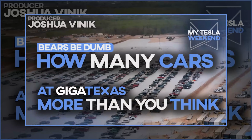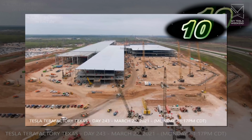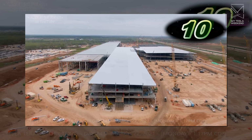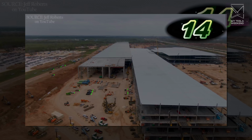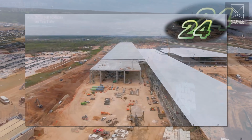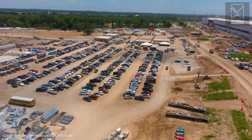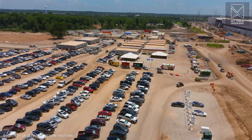When I made the car count video, counting the cars, I got a suggestion to count the porta potties. Apparently, that can be revealing to how many workers are inside as well. Well, I've seen the comment come up a number of other times, so I figured, you know what? Why not? Before we start, how many do you think it is? Come up with a number, watch to the end, and let us know in the comments how close you got.